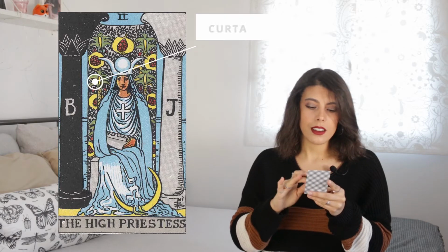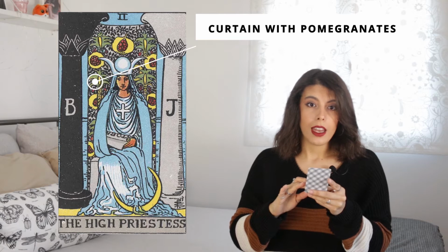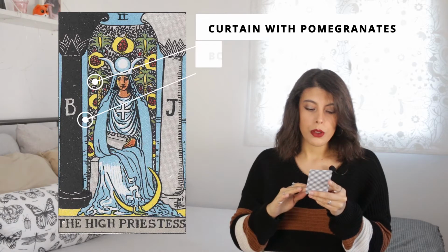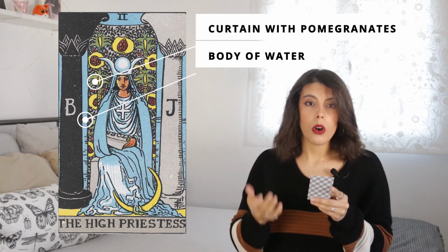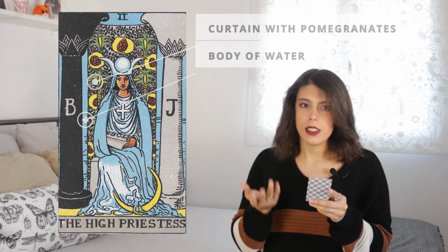Behind her is a curtain that depicts pomegranates, and behind that curtain, if we look closely enough, we can see what appears to be a body of water, an ocean or the sea. While these sound like complicated and mysterious elements, they can be deconstructed and understood. Let's start with the columns.